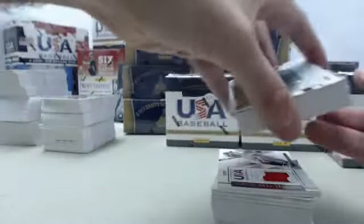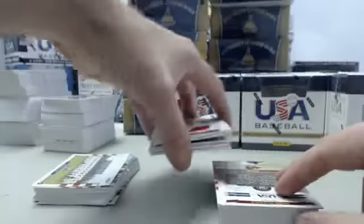Lots of fun. Pulled plenty of big hits in our prior ones. Hopefully continue to have the same sort of luck here with those that we have upcoming.